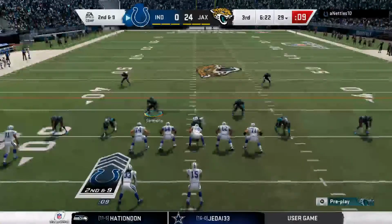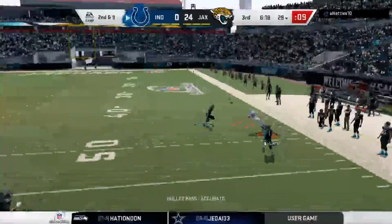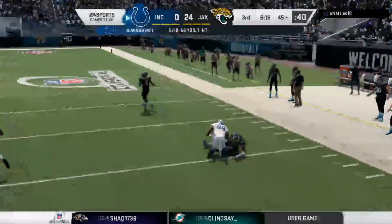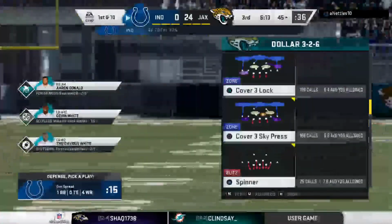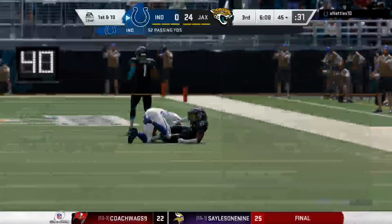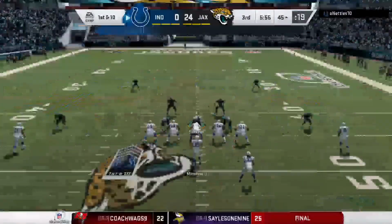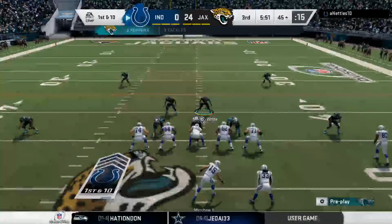On 2nd and 9, Minshew. Oh, did he hang on to it? He did on the dive. Nice grab. And he's going to have another first down as the tackle's made at the Jaguars' 45-yard line. So in Jacksonville territory now. Here's a 1st and 10 at the 45-yard line.